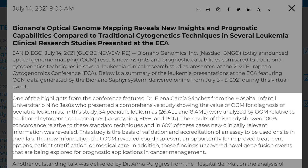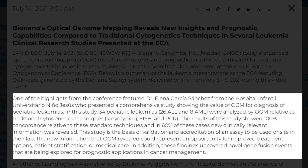Another major highlight of this study showed the value of OGM for diagnosis of pediatric leukemias. In this study, 34 pediatric leukemias were analyzed by OGM relative to traditional cytogenetics techniques, karyotyping, FISH, and PCR. The results of this study showed 100% concordance relative to these standard techniques, and in 60% of these cases, new clinically relevant information was revealed. This study is the basis of validation and accreditation of an assay to be used on site in their lab. The new information that OGM revealed could represent an opportunity for improved treatment options, patient stratification, or medical care.